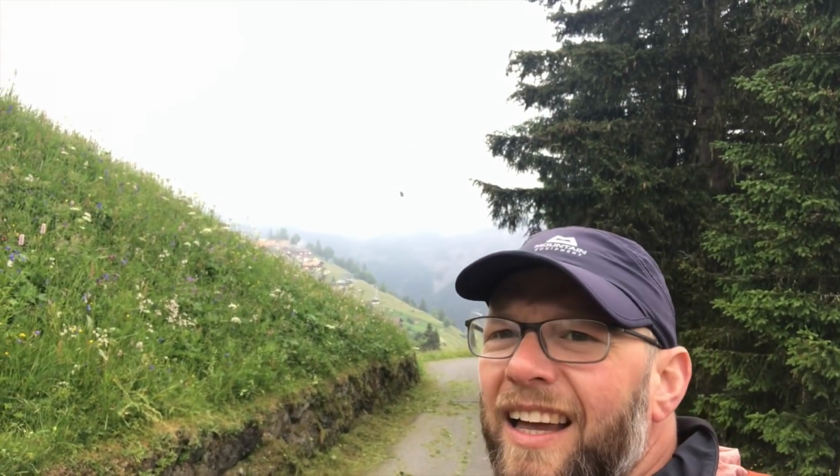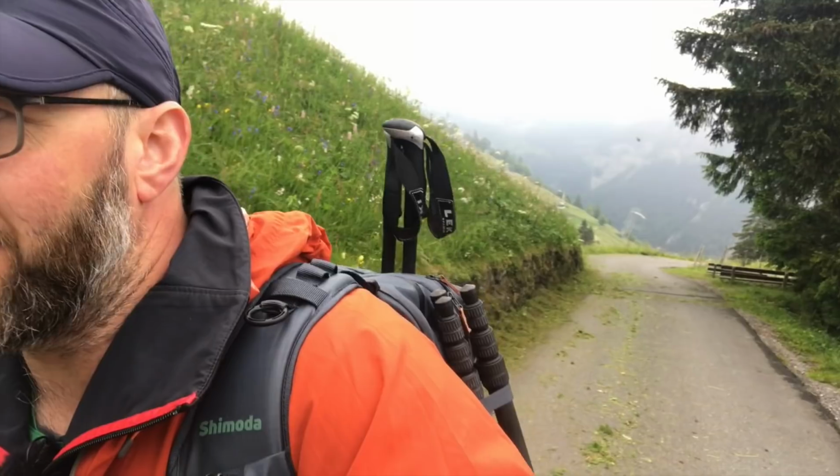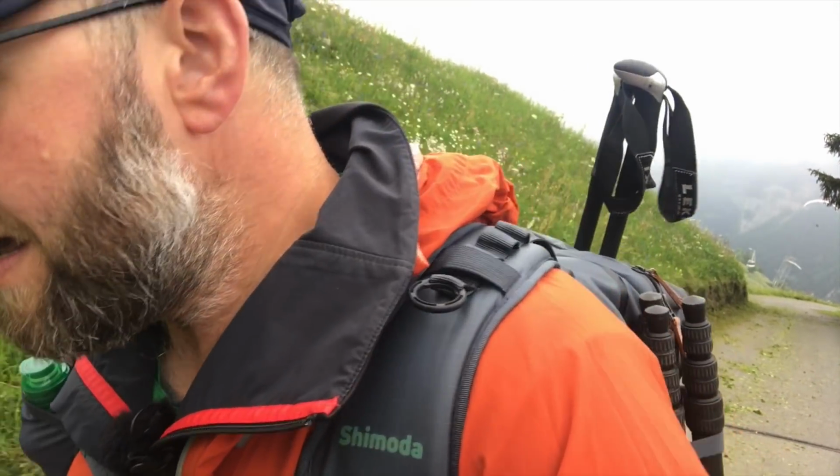paraglider. Off he goes, just there. Yeah. Right. Anyway, so instead we're going to take a walk to the Rotstock Hutte. It's about a 4-hour walk there and back, with some ascent. We weren't planning to do any ascent today, it was all going to be downhill, so I've probably packed too many lenses. Anyway, apparently it's through here. Off they go.